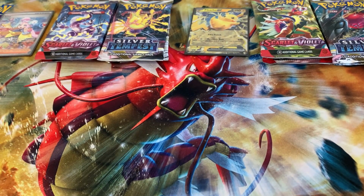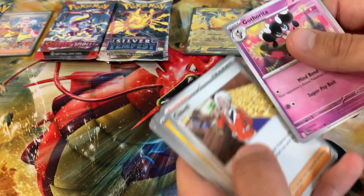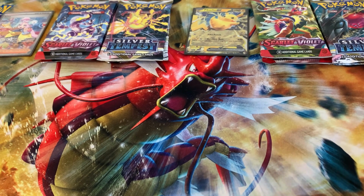So we'll do a quick count. I got 1, 2. Can I get 5, guys? 1 point, 2 point, 3 point, 4 points. That means TCG Sun has to have 6 points. I do have 6. He takes both Paldea packs. Yeah, boy. Wow. All right, this is insane, guys.